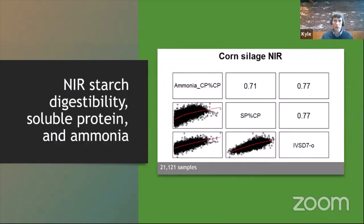So what you end up with when you try to do NIR calibrations for starch digestibility is this really tight relationship to ammonia and soluble protein. The only thing the NIR can see is that protein matrix and how broken down it is. So this information ends up being almost completely redundant.